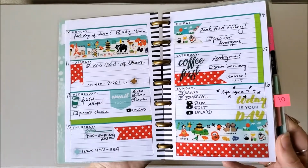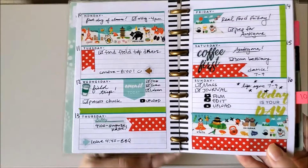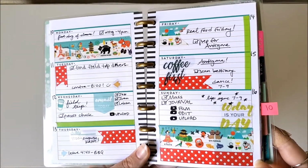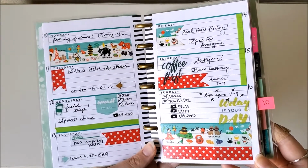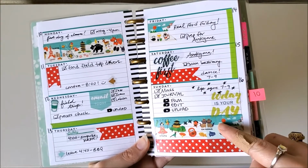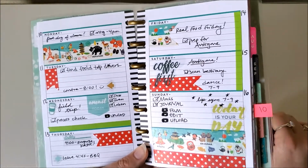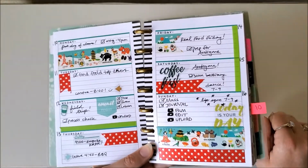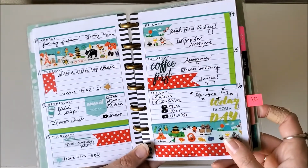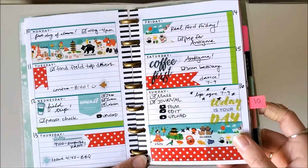Another unexpected favorite is this spread. This was from July of 2017. And I think that what was unexpected about this spread is that I had 3 disparate washi tapes. This one was from Target, that one was from Target, and this one was from Daiso. I had some Target stickers, and I just randomly paired them together by color. And the colors worked so well, especially with the colors that were already on the page. And I was really surprised about just how nice it looked together.